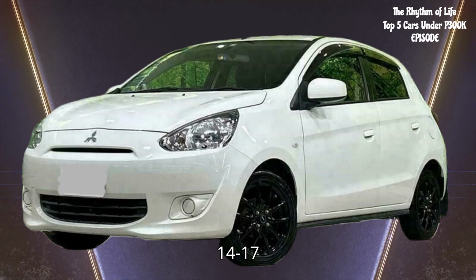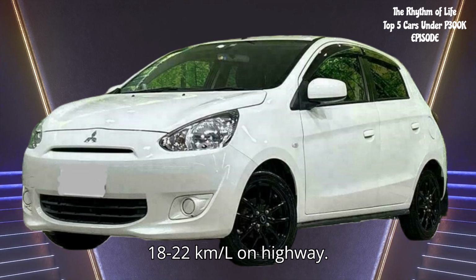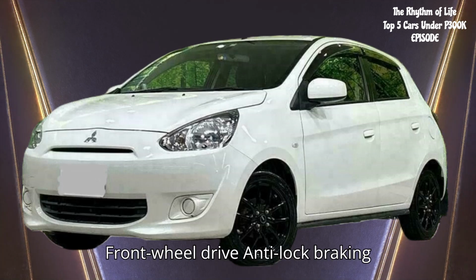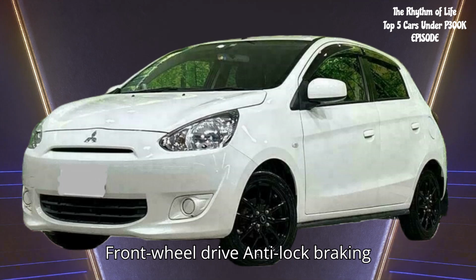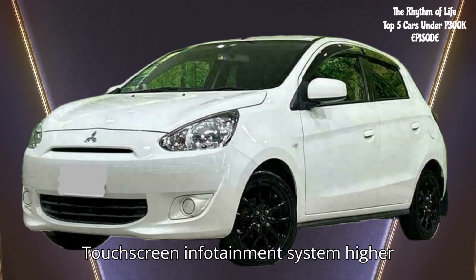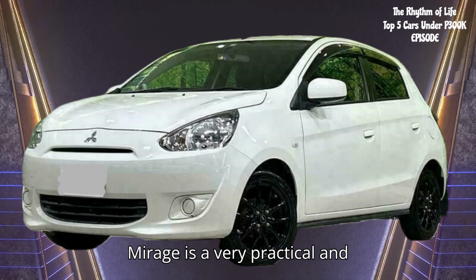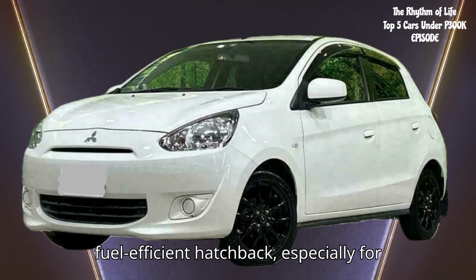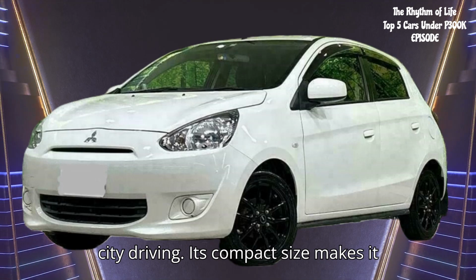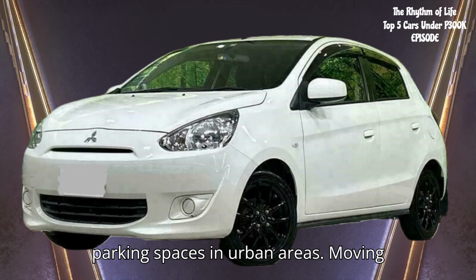Fuel efficiency, 14 to 17 km per liter on city drive while 18 to 22 km per liter on highway. Key features: front-wheel drive, anti-lock braking system, dual airbags, touchscreen infotainment system in higher trims. Why choose? The Mitsubishi Mirage is a very practical and fuel-efficient hatchback, especially for city driving. Its compact size makes it ideal for navigating tight streets and parking spaces in urban areas.